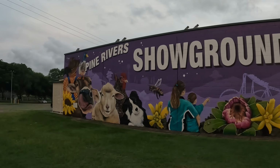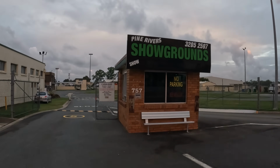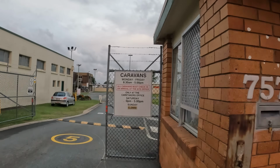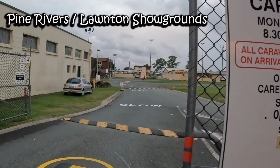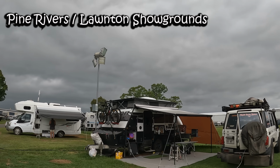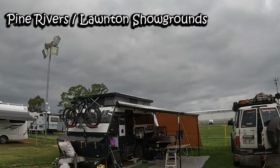So we found Pine River Showgrounds, and it is amazing. It's like a massive caravan park. There's power, water. You camp on the outside of the oval around the perimeter. It's like a big showground oval. There's toilets and showers, though we never use the showers because we've got our own. You can connect to water, and they ask you to put your grey water hoses along the fence line, so it keeps everything green in dry times.